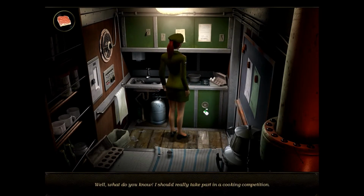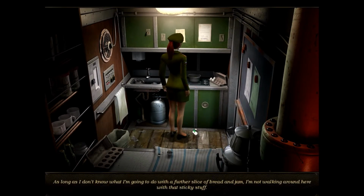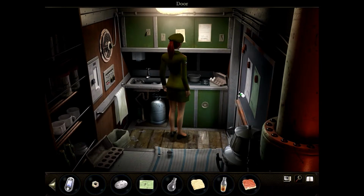Well, what do you know? I should really take part in a cooking competition. And... oh, let's do the other one. As long as I don't know what I'm going to do with a further slice of bread and jam, I'm not walking around here with that sticky stuff. Alright, never mind. So now we have some bread and jam.